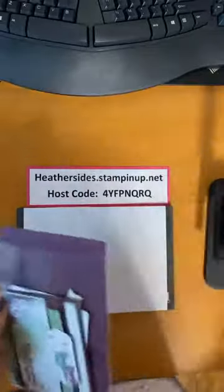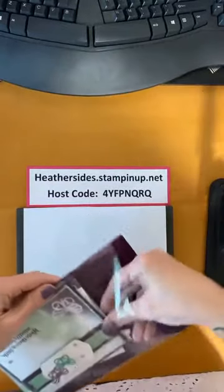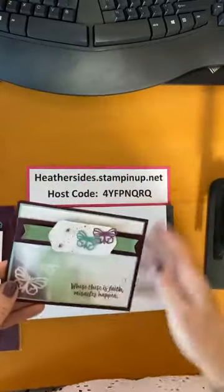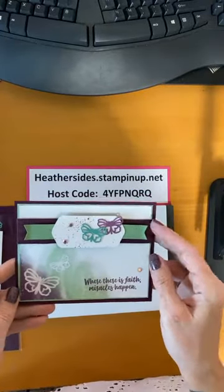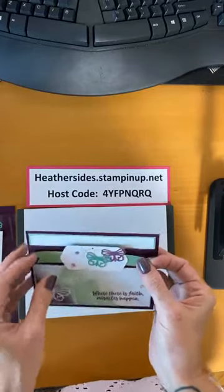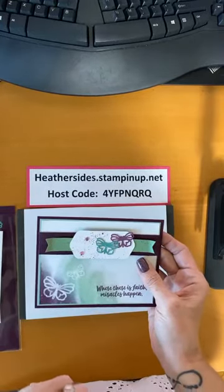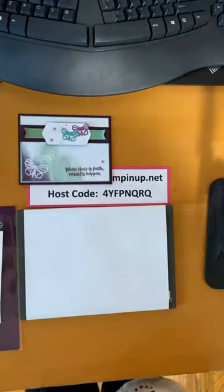We're going to make these one. Let's just start with the first one. So the first card we're going to make is this one, this guy right here. And what I did with this one is I turned our die cuts around and used them. So let me show you how that's going to happen.